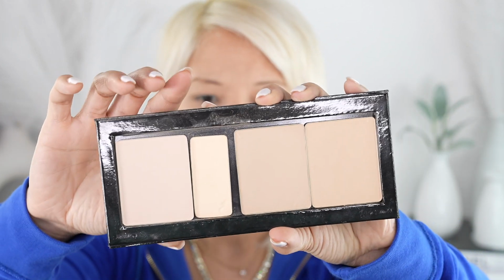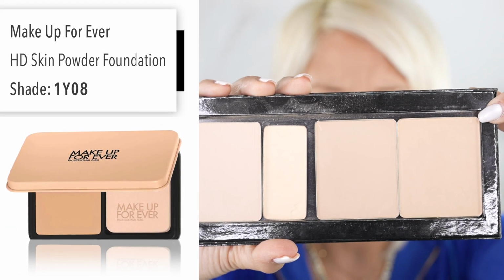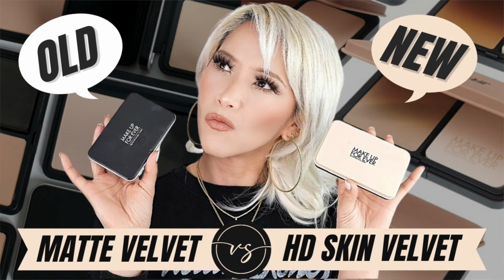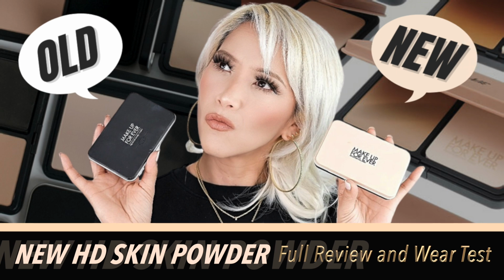All right, so today, because I do have a little bit fuller coverage makeup on, I want to kind of even it out. I'm going to show you how you can do that without having to add more concealer on. So I did end up picking up another shade of the Makeup Forever HD Skin Powder, and I already put it in my Z palette because you can remove these. So let me show you what I have going on here. This is the shade 1Y08. This is the one that I already did in that video, and you can check out my full review of the Makeup Forever HD Skin Powder. And it's just something I go to off camera consistently.